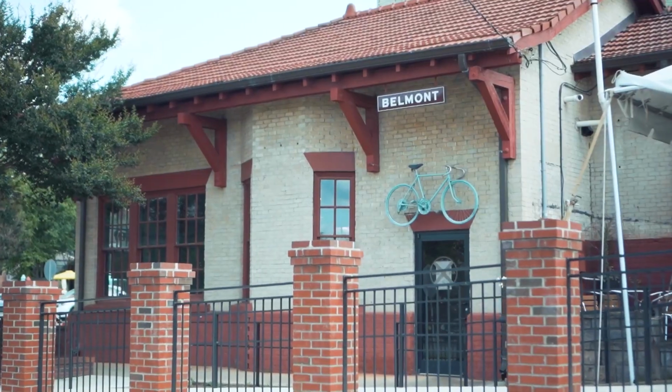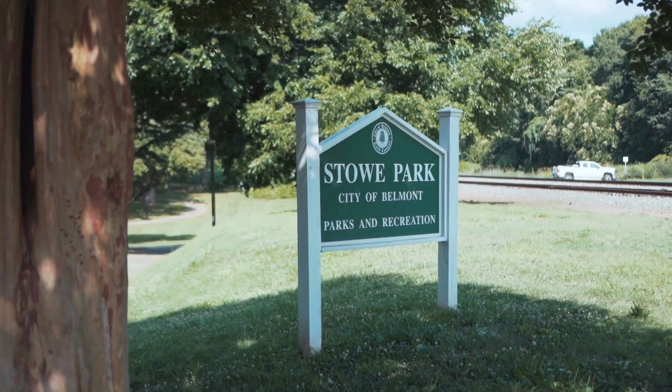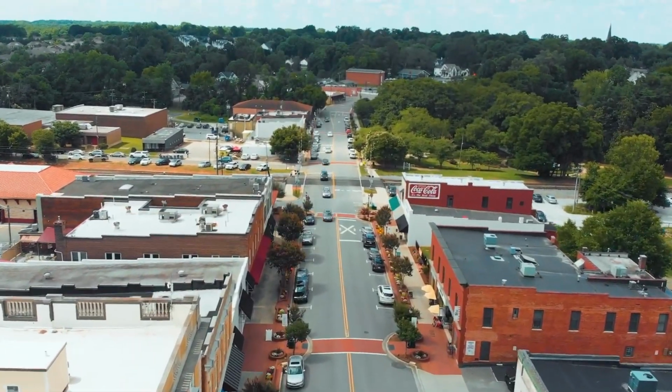It's still more affordable than some of its Tier A peers, but you can feel that energy shifting when you're there. Belmont just isn't trying to be the next big thing, it already is, and savvy buyers know that. Then we zoom into South Park.